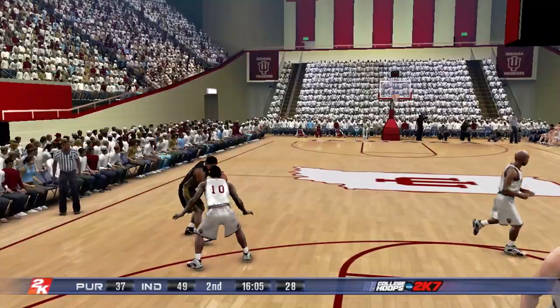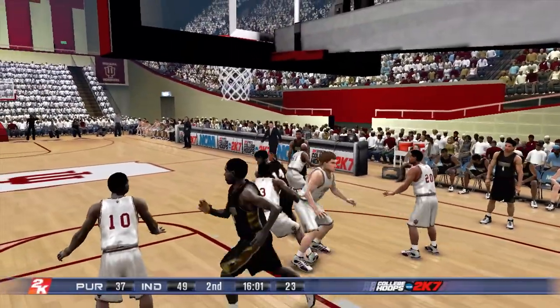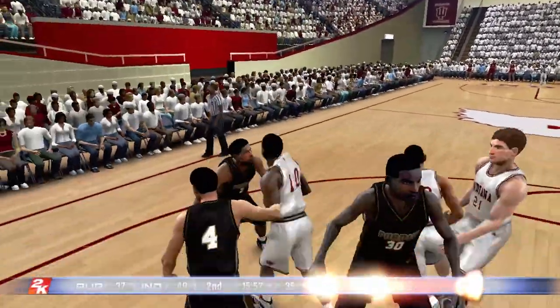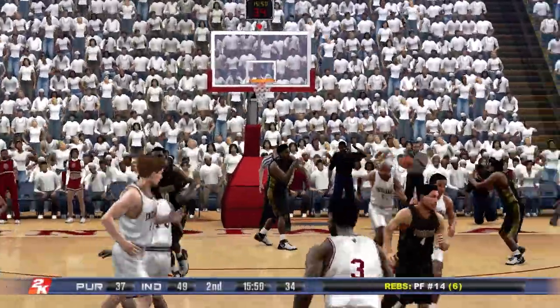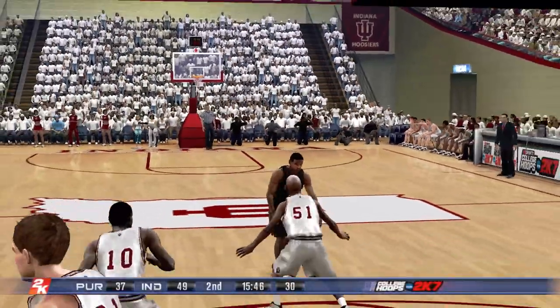Outside. Dishes to the left side. Backs down. Number 12. Deflected. And it's scooped up by number 10. Not a good decision, Vern. You can't just go ahead and force it inside like that. Last shot missed by number 51. Went for the kiss, and it just didn't happen.